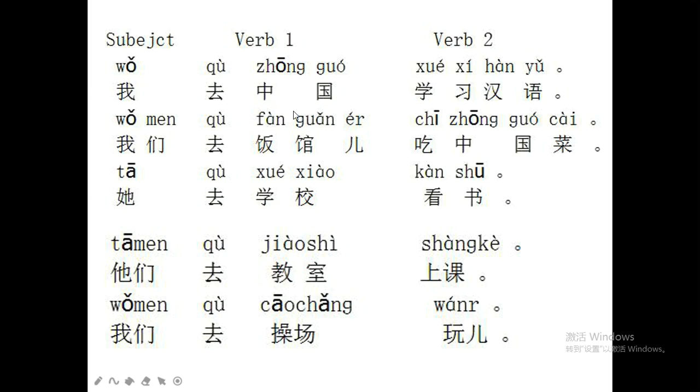We don't have is doing something, will do something, or have been doing something, have done something. So verb is just verb. We don't change the verb and the way it looks or the way we write it. So it's just I go to China. I go China. I study Chinese. So if you translate word by word, it's very simple.